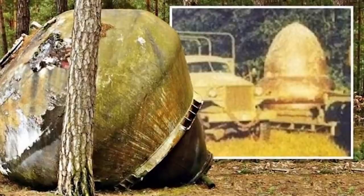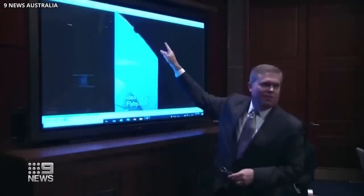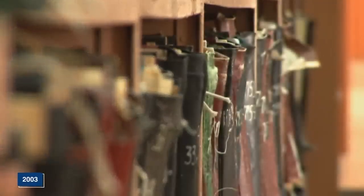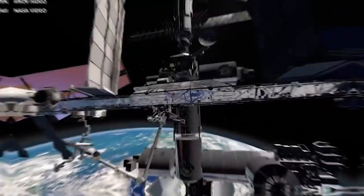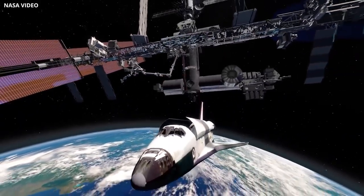When questions about this mysterious crashed object came up, the information passed by the Pentagon was that the object was a meteorite, and they said no more details about the alleged meteorite. The Kecksburg file was reopened in 2003 and NASA claimed the object was not a satellite. By 2005, the space agency came out again and said the object was a satellite.